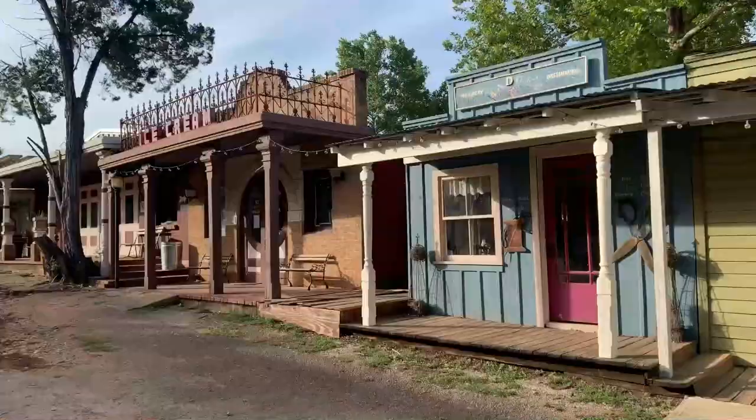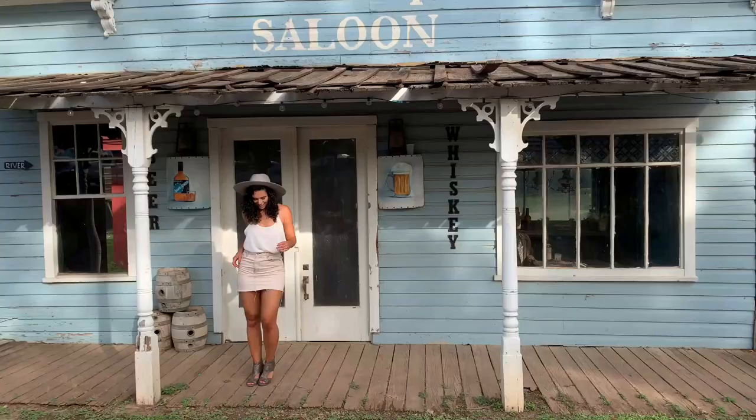Here's 7A Ranch. This is styled after an 1870s town, still stuck in the Wild West.